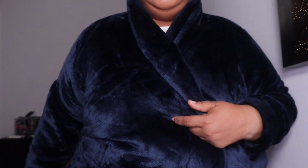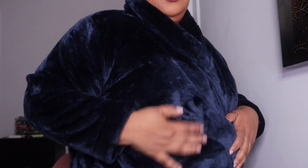So first up is a very cozy robe. I got this robe from Target. I'm gonna try to stand up so you can see. As you can see, it's very fluffy. It has a nice belt situation, but it's very, very warm, very cozy, and it's less than $35.